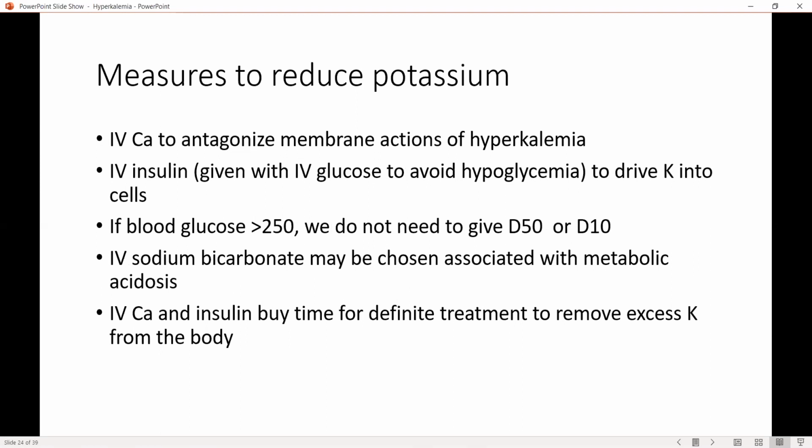We also use IV insulin. If blood glucose level is more than 250, that's fine, don't give glucose. But if your blood sugar is less than 250, you want to use glucose with insulin to avoid hypoglycemia. Again, hypoglycemia is lethal and fatal in a short time. So we need to be careful about that.